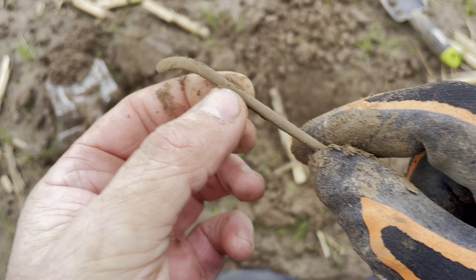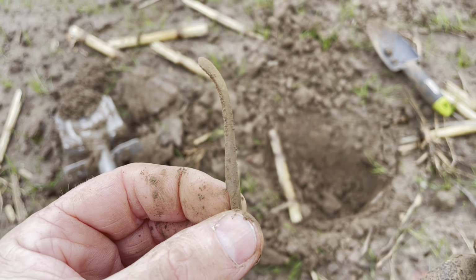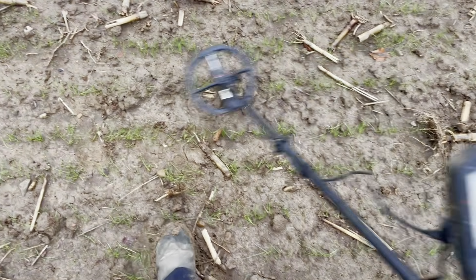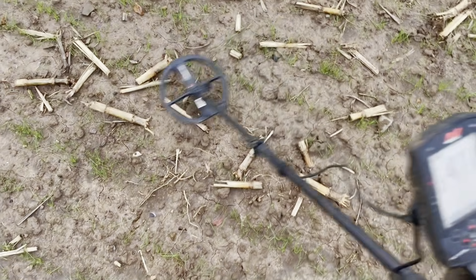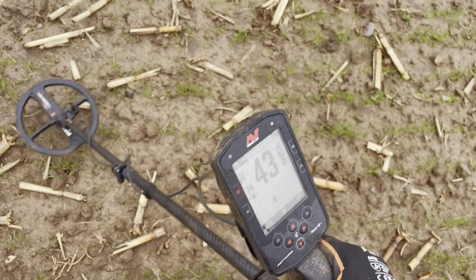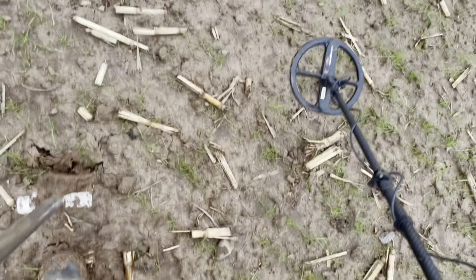But it looks too square here, but it's flat here. Rubbish or not? Who knows? Yeah, I've just been looking around here, and there's a couple of signals come up. There's an odd one there, and there's a 43 there, and I think it's down about 4 inches, whatever it is.